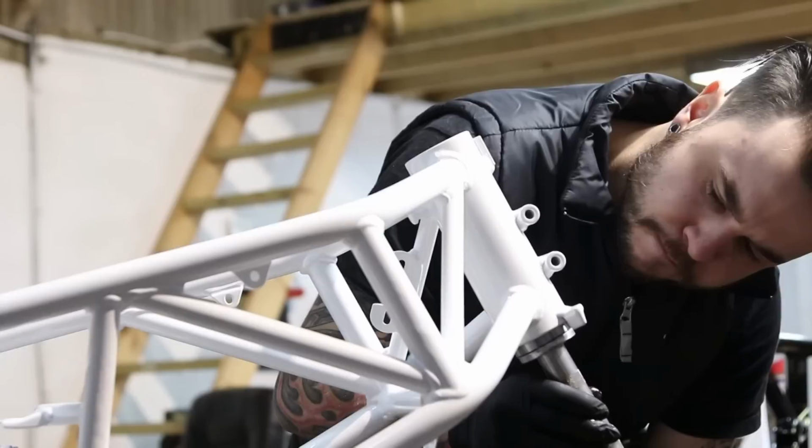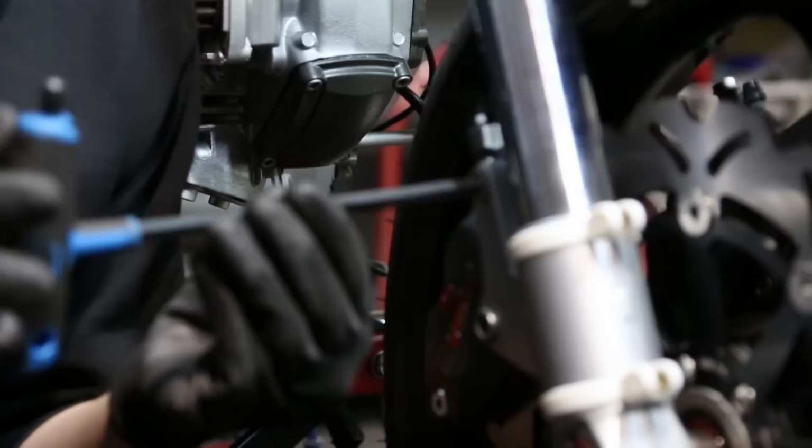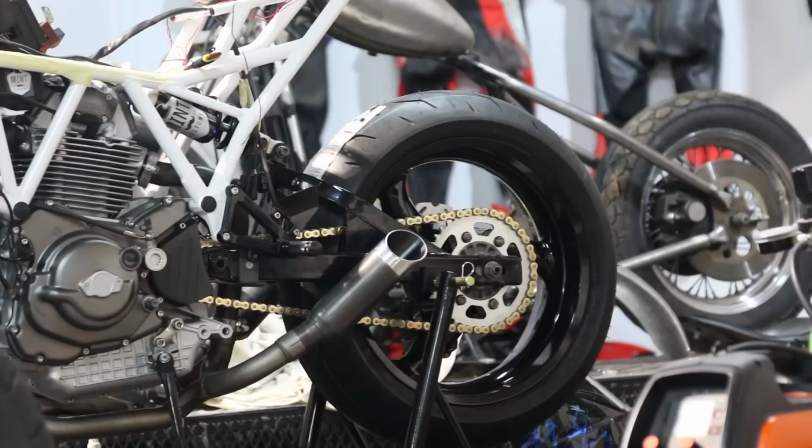The wheels went back together, freshly powder coated, new discs, new tyres, new bearings. The calipers were rebuilt and refitted. The new exhaust system was fitted. And the end cans, specially made by Posh and Thomas.